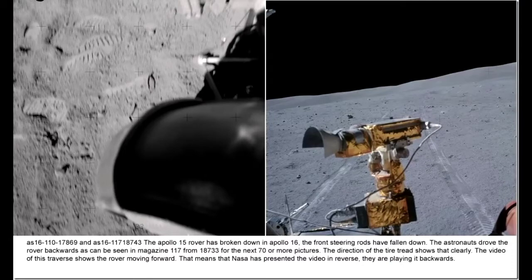They're playing it backwards. The same rover from Apollo 15 was used in Apollo 16. The front steering broke and the only way to drive it was backwards, so the wheels castered like a shopping cart. The tire tracks confirm the direction. If they were driving back over their own tracks, the pattern would be the opposite of what is shown.